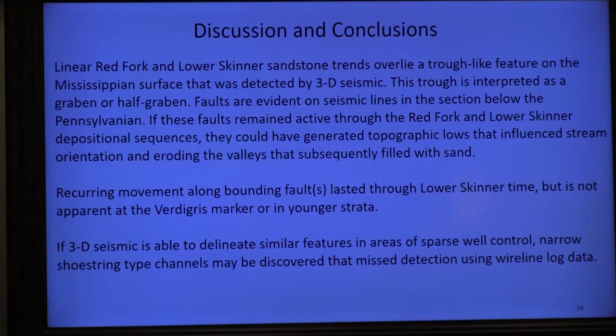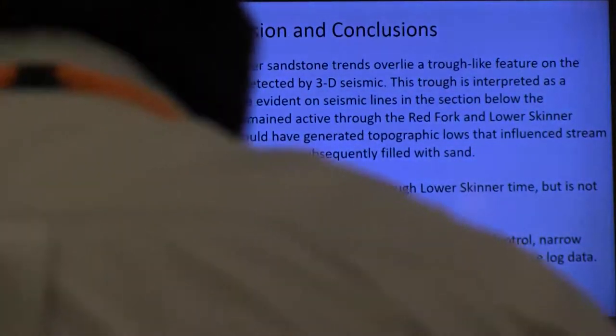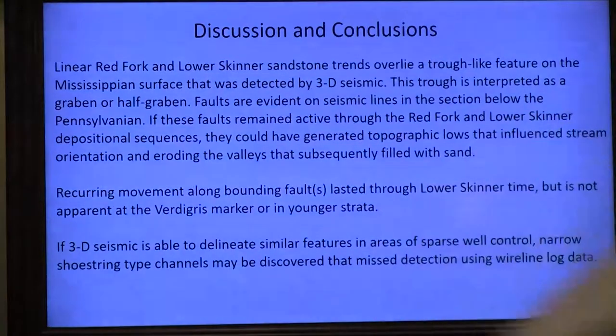And the erosion during those two depositional cycles exploited that low. The water was focused down that trough, and those are the reasons that those two valleys were eroded where they are. And this fault movement, if that's what it is, lasted through Lower Skinner time, but by the time you get up to the Verdigris or the Oswego time, there's no evidence of it. Now, what is interesting is that would probably coincide roughly time-wise with about the time that some of the structures along the Nemaha were covered with Pennsylvanian deposition.